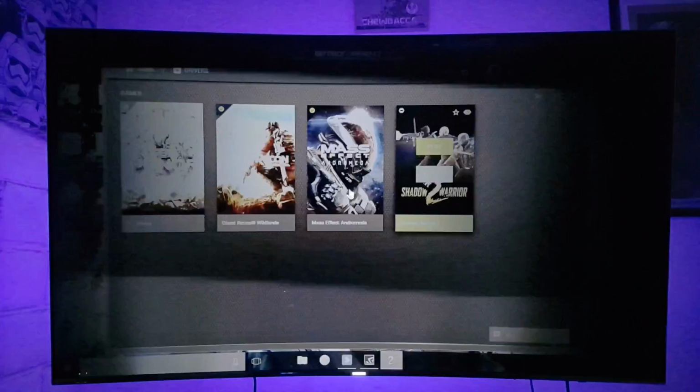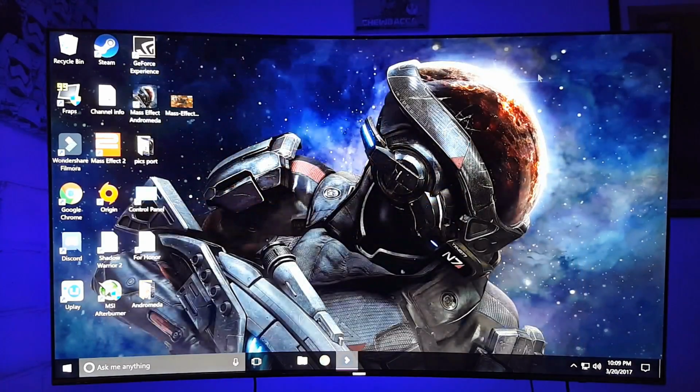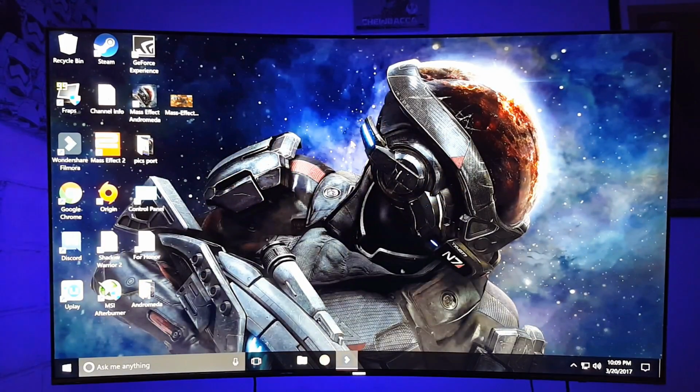Now, another thing to consider, if you are buying a monitor or a TV, I think it also depends on the distance that you are. When you're sitting very close to your monitor, then I'd suggest you get a monitor, because this display is a 55-inch. Now imagine having a 55-inch monster sitting in front of you, playing a first-person shooter game. You're gonna get dizzy. You're not gonna enjoy that.